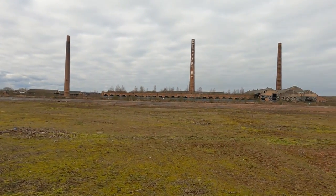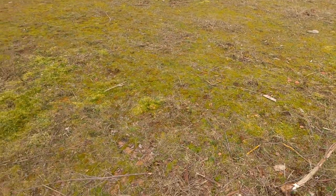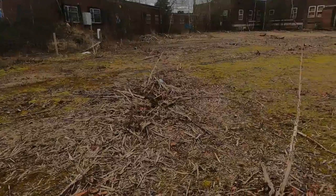So this place is pretty freaking huge. Oh! It's got a tree in the shin. Did you get one in the shin? No, I got three, brother. You got three.